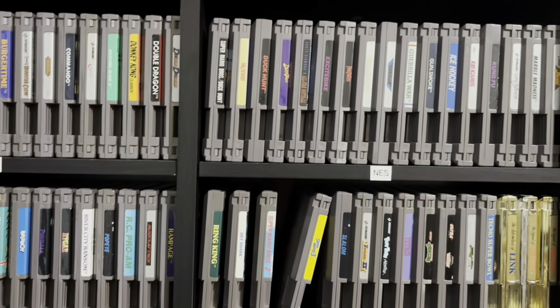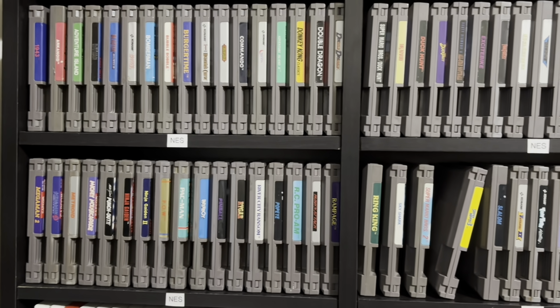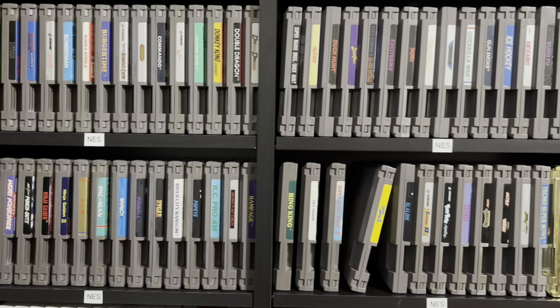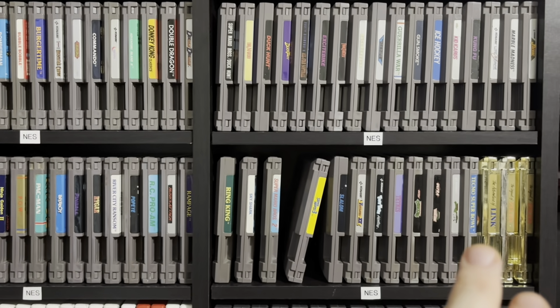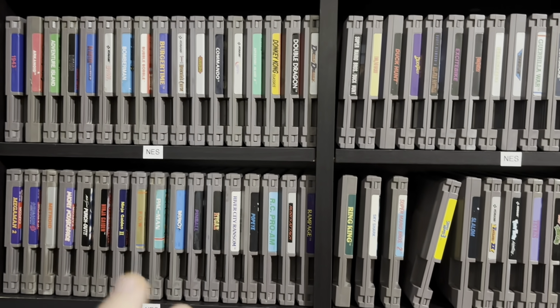Now let's take a look at my NES games. This is probably my biggest collection that I have because, you know, I love NES. I grew up with this system. I think I have like 60 or 70 games for the NES. Of course, I got all the Marios, I got the Zeldas, and all the classics. I got Mike Tyson's Punch-Out, stuff like that. So yeah, this is my NES collection.